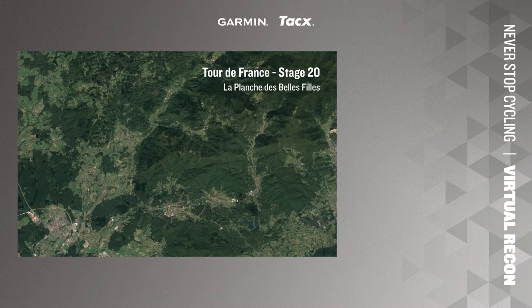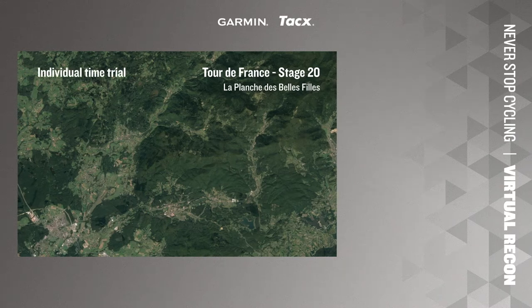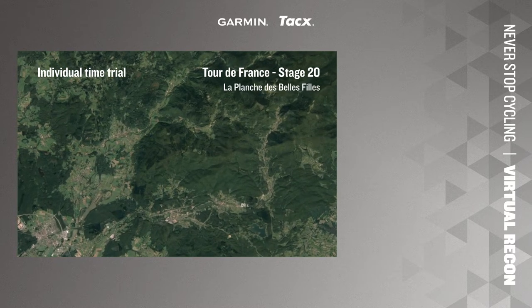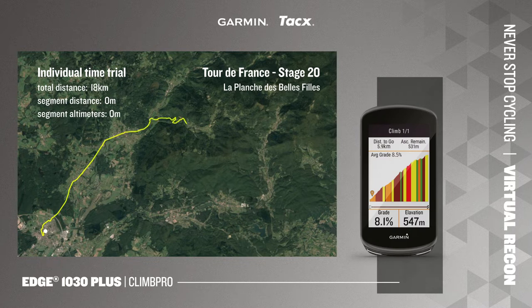So if we zoom in on that climb, we can see on that stage of the 36.2-kilometer time trial up to La Planche-Belleville, it has become a staple climb in the Tour over the last couple of years. It first featured in 2012 when Chris Froome won the stage, and now it is back at the back end of the Tour as an individual time trial, 5.9 kilometers long at an 8.5% average gradient, with a steeper section of 20% near the top.